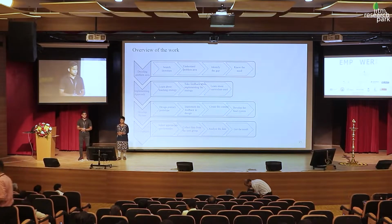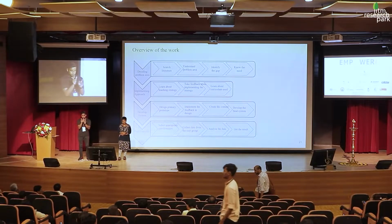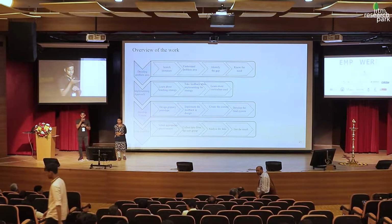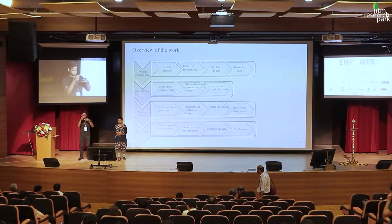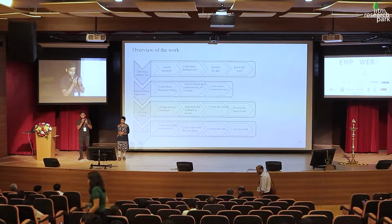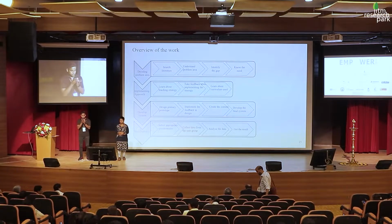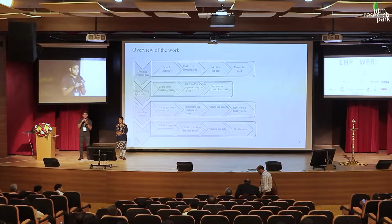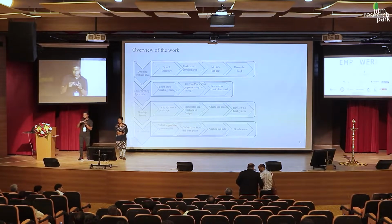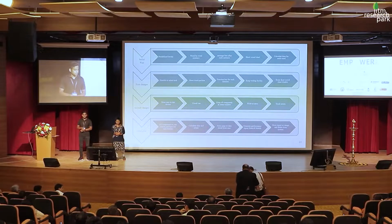So now, how have we addressed the development? These are just the four broad steps. We first understood the problem domain, and then we decided on the implementation approach. And after the system development, we also tested the usability of the system with the special educators and the parents of the students.